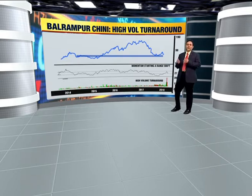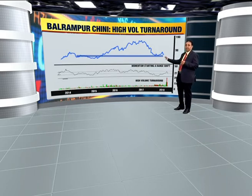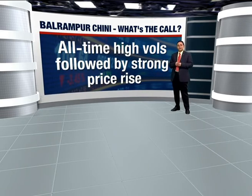The second stock we have is BALRAMPUR CHINI, which was recently, the entire sugar pack was in the news recently, and one of the biggest volume turnarounds which we saw was in BALRAMPUR CHINI. We had this lifetime high in terms of volumes, at least multi-year volumes. We had this huge spike, and that was mainly because of the announcement that the prices for ethanol were increased and the blending percentage were also increased.